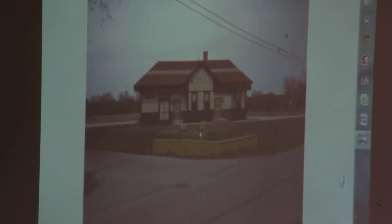Okay. This is an interesting shot. Anybody know where that shot was taken from? Prospect, Ohio, which is in Delaware County. But the reason I included that was that building used to be the Hocking Valley Railway Station up in Prospect. It was moved into Prospect and became a restaurant. I remember eating up there. Anybody have an idea where that building is today?